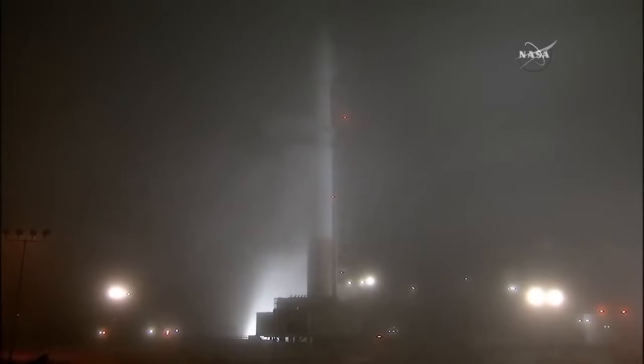The Atlas V has many different configurations, but this 401 configuration means that we have a 4-meter payload fairing at the top. The 0 indicates there are no solid rocket motors for this mission, and the 1 indicates we have a single-engine Centaur upper stage. We are about 10 seconds away from coming out of the hold in our count. 4, 3, 2, 1. And we are at T-minus 4 minutes and counting.